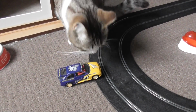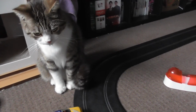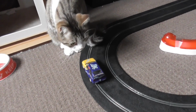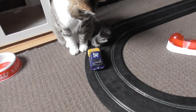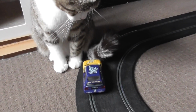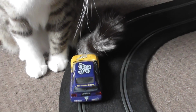I wondered if the cats might come along and give us a little hand. No, Cass isn't going to give us a hand in putting the car back on the circuit. I'm going to have to do that one myself. Cass was interested as soon as the car fell off, and then typical Cass, tail is in the way, doesn't really want to move it. No, he has no interest in it. Just nope, just gonna have the tail there so he can bump into it. Again, I'm very, very surprised.